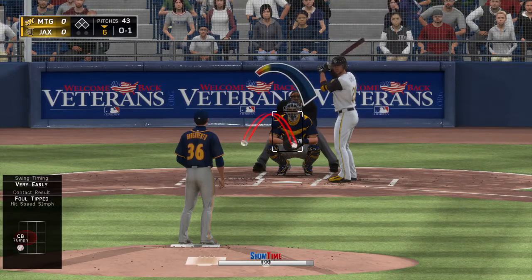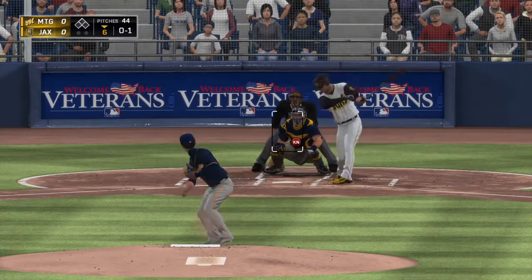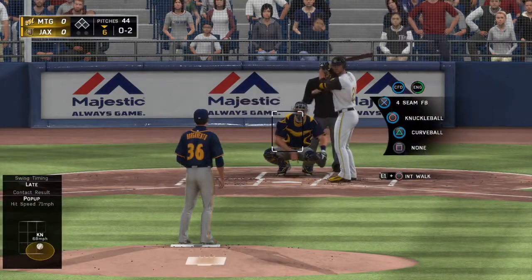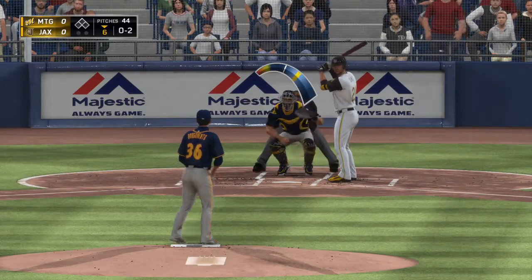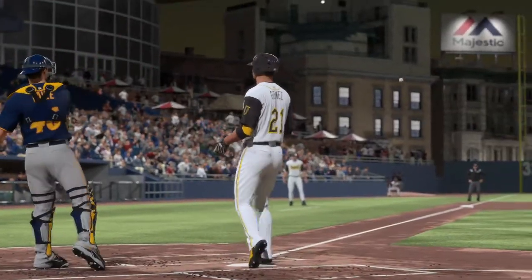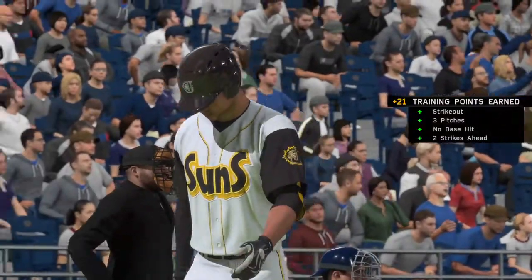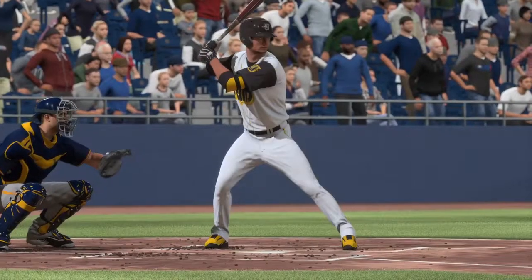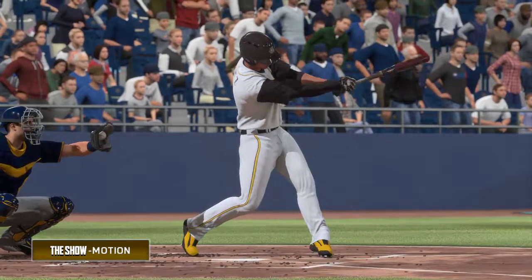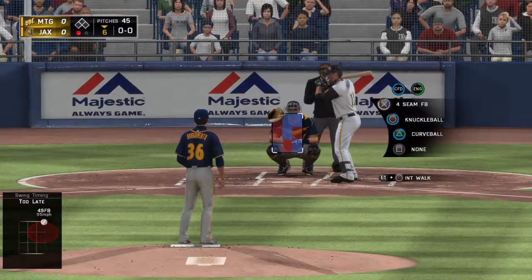Here we go, guys. Just a bit late, and he's fallen behind 0-2. Struck him out, and he becomes the 9th strikeout victim thus far. Now, he was really late on this one. I mean, really late. You can see where the baseball is by the time he gets the barrel through. It's darn near in the catcher's glove already. That tells me he was probably looking for something else.